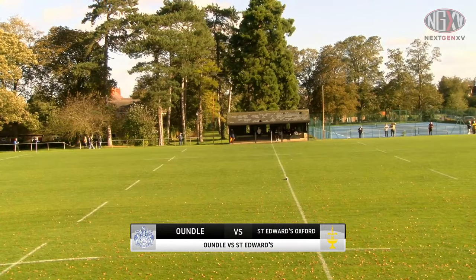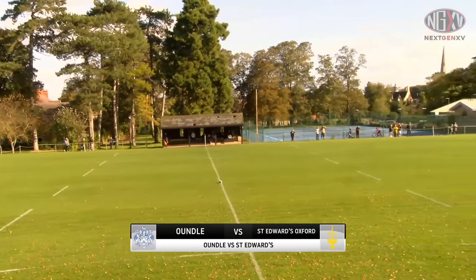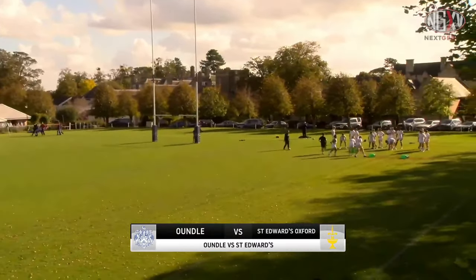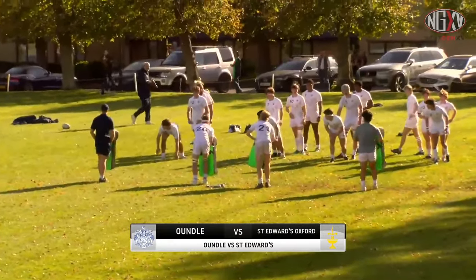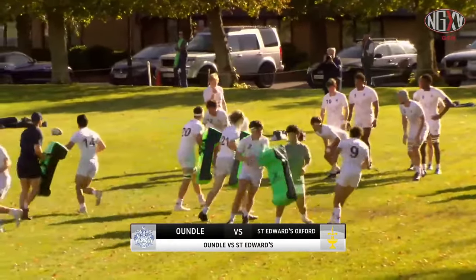And we are very lucky today, actually, to be joined by one of the unfortunate injured players for Oundle School in Bertie Gibson, who we're hoping to be able to connect with in just a second or two. Bertie, are you there to hear me? Bertie, tell me a little bit about today's game. The boys must be pumped for the first home game of the season.